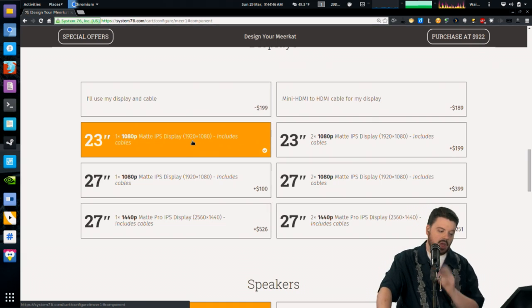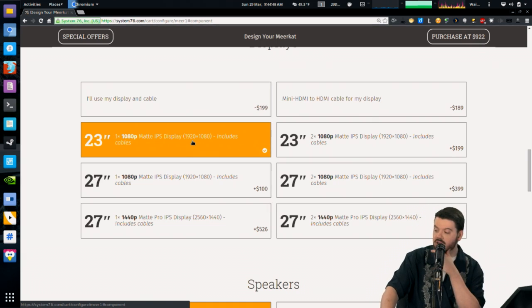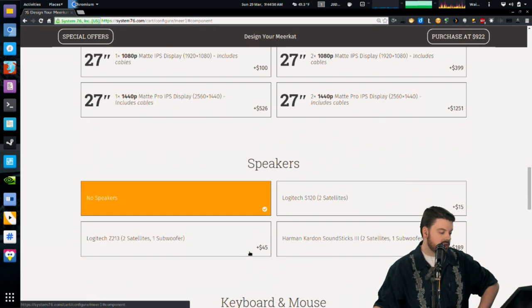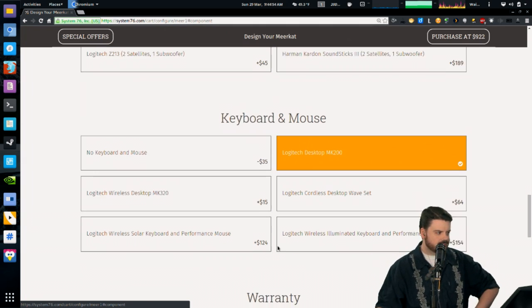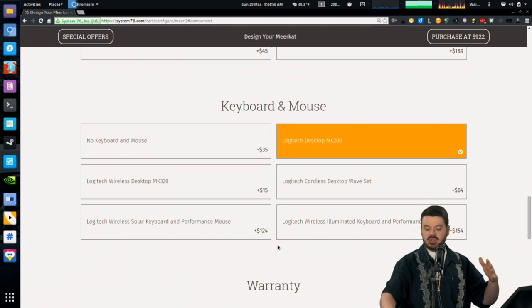So yeah. Okay, and no speakers, and I'm going to do the Logitech MK200 mouse and keyboard, so that way he pretty much just has like a full, ready-to-go set. You know what I mean? Just like, here you go, Dylan. Now, what is your price at right now? All right. I am at. Can you show your screen, or is that too tricky? Yeah, I can. Okay. So I am at.